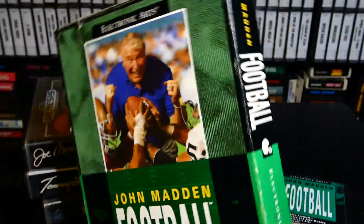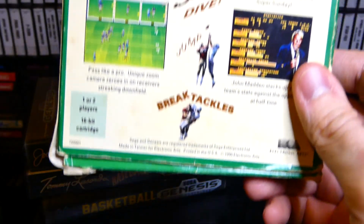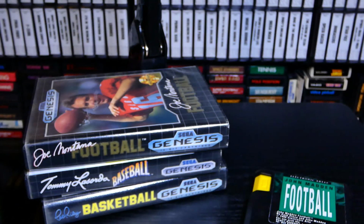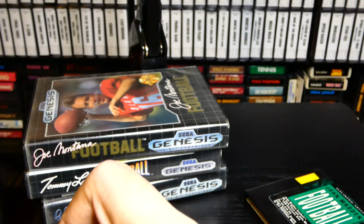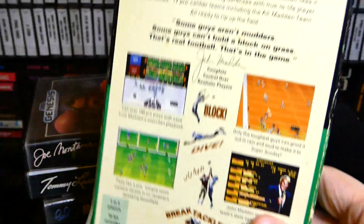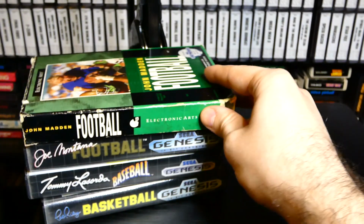And I don't think this had the NFL license yet. This is plain John Madden football. I don't think it had NFL in it. Yeah, there was no NFL copyright or anything like that. So this was just plain John Madden football, nothing fancy. So that's actually quite interesting to see. Now, a box this beat up, I'm going to keep it just the way it is. And let's see if we can get everything in there without making it worse. So this was definitely played quite a bit, as you can see. You can definitely tell. Look at that. So whoever owned their Sega Genesis back in the day, they played this quite a bit. So let's put that right there.